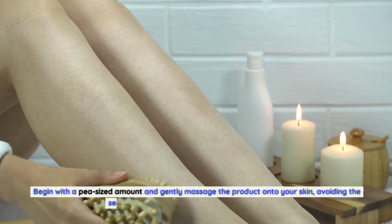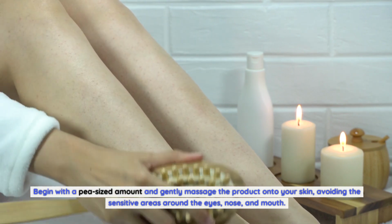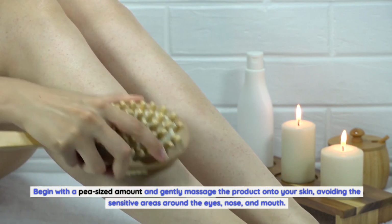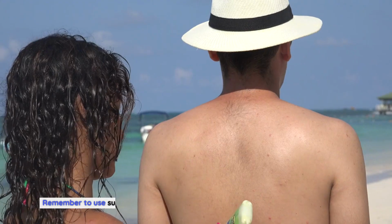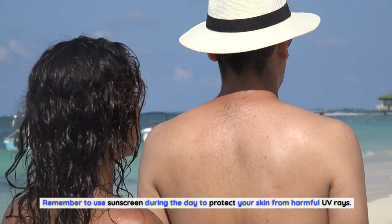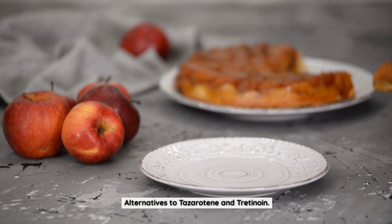Begin with a pea-sized amount and gently massage the product onto your skin, avoiding the sensitive areas around the eyes, nose, and mouth. Follow with a moisturizer to help alleviate potential dryness. Remember to use sunscreen during the day to protect your skin from harmful UV rays. Alternatives to Tazarotene and Tretinoin.